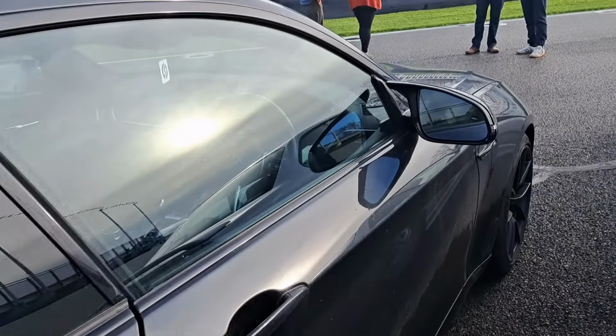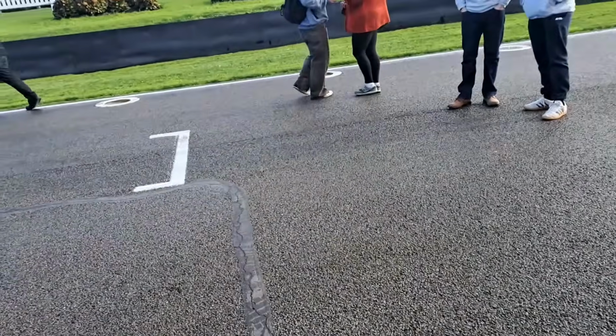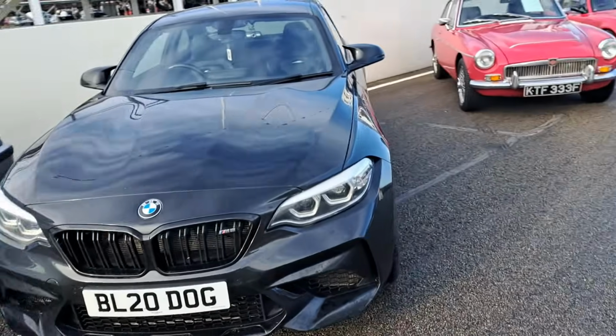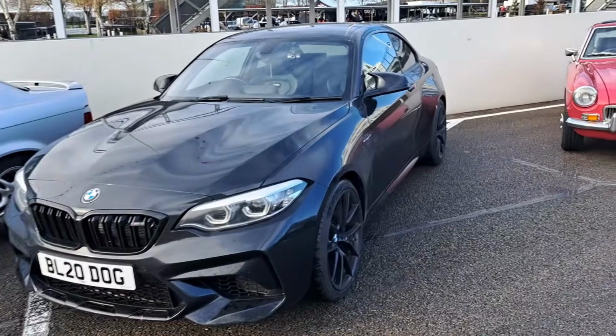Next we've got something a little more modern. This is an M2. I can't work out if that's a personal plate. I think it probably is. Mind you, that actually is about the age of the car. I imagine that's quite quick.